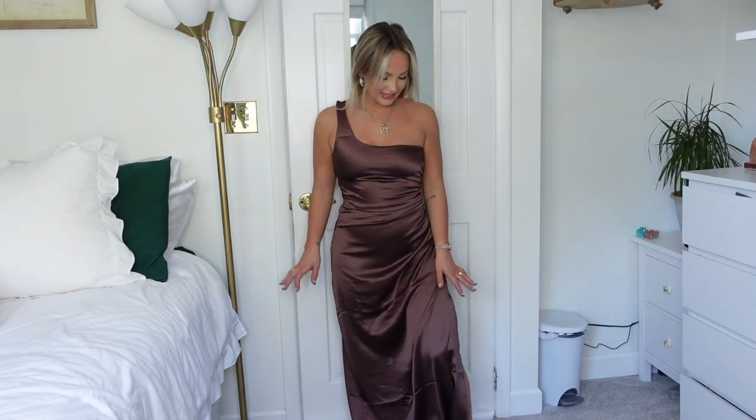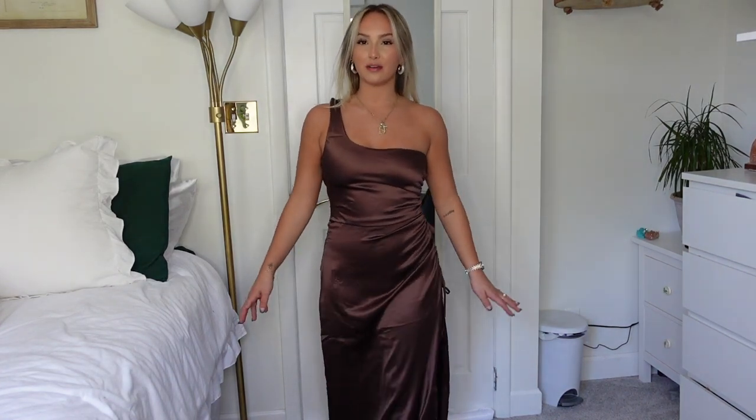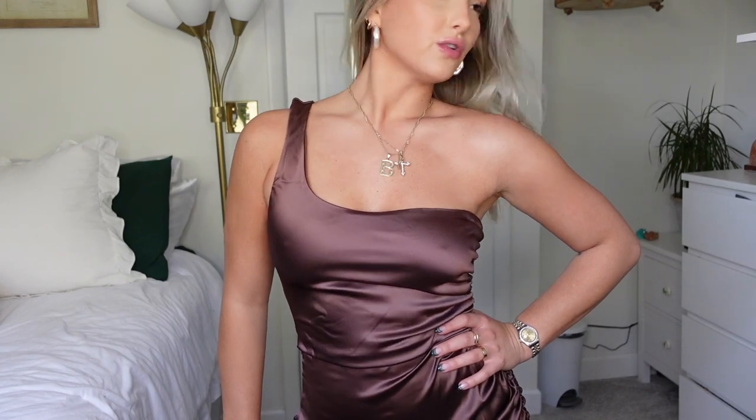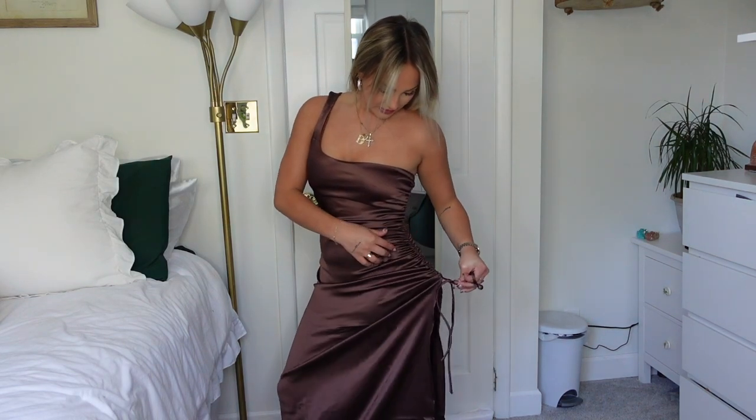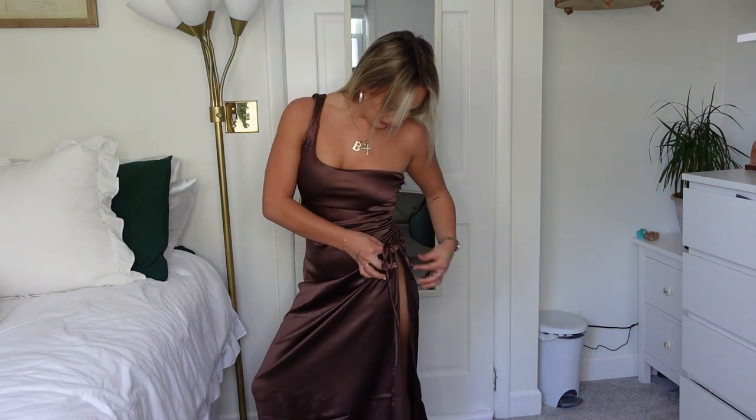Okay, so I actually ordered this when I had a wedding coming up, but it passed. I'm so fucking happy that I have this though, because this is definitely going to be worn at my next wedding that I attend. I think the one shoulder is so sexy. I love this color for fall. And my favorite part is the adjustable ruching here. You can decide how high you want this slit to go up.